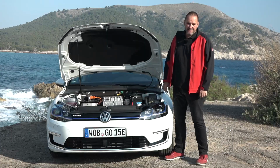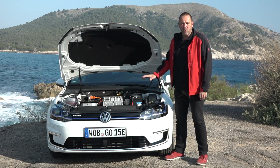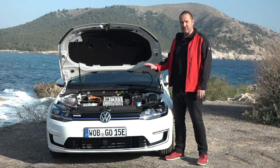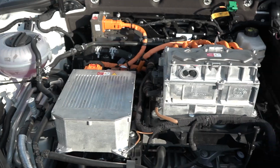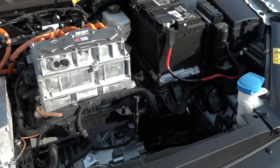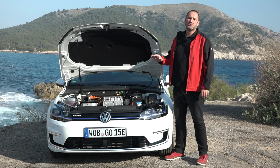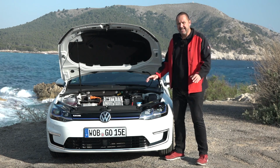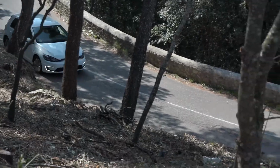If we talk about electromobility, we have to talk about range, and this Golf offers more. So now we're talking about a range of 300 kilometers if you're looking at NEFZ. But even Volkswagen told us that the average range of their customers over the year with the e-Golf is about 200 kilometers. And that's exactly the range we achieved when we drove the car ourselves.